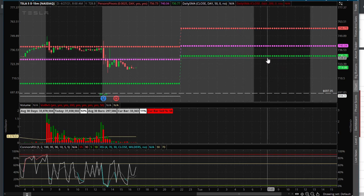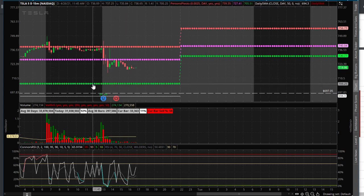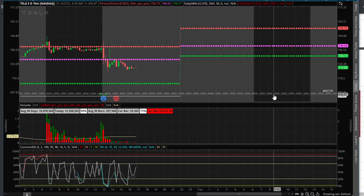Now, if it loses $730 and stays below $730, then chances are it could potentially hit yesterday's lower pivot, which is 705, and the next one would be 697.